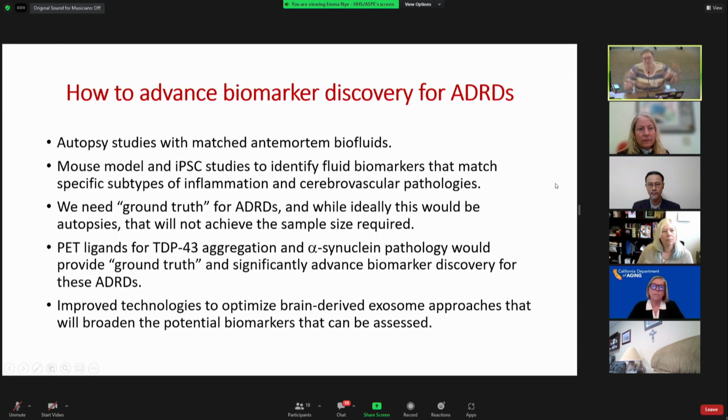Okay, so how do we move these things forward? I think we've heard about precision medicine today. We've heard about multi-drug therapies and how we think that's going to be our future. In order to move us in that direction, we need sensitive and specific biomarkers that are scalable, meaning ideally blood. We need those in order to really realize this vision that we have for ultimately treating and preventing dementia. And so a really good place, we need ground truth. And I think I said this at the beginning, we need ground truth in order to really validate robustly these fluid biomarkers.